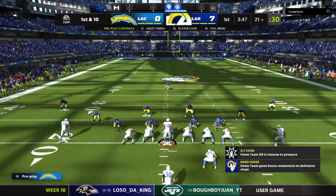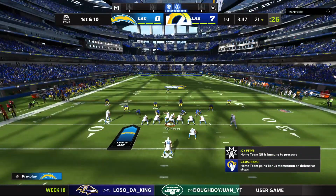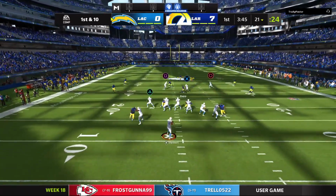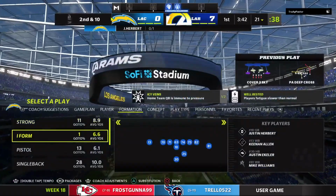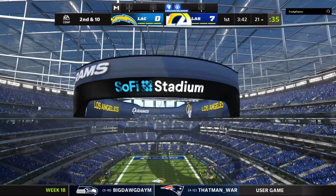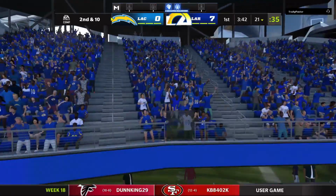Herbert and the Chargers now with a 1st and 10 at their own 21. Off play action, Herbert. And that throw behind his man. He missed him. Incomplete. I see what they were trying to do there, trying to find some dead space in the middle of the field and take their shot right there. A really good idea, but it winds up incomplete.